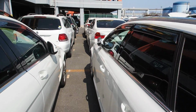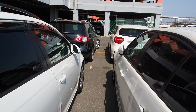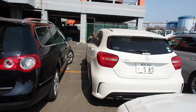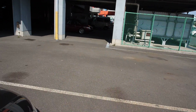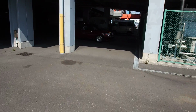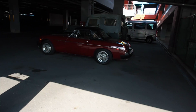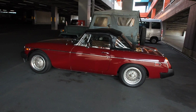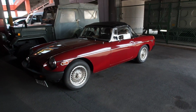S4 wagon. Golf wagon. A180. MGB over here. Mitsubishi Jeep.